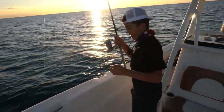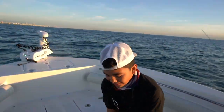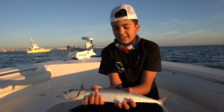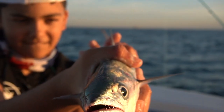The water release. I think they should make the size limit bigger on these. Why? Because all of them are 12 inches. There's blood everywhere, bro. Welcome to mackerel fishing.